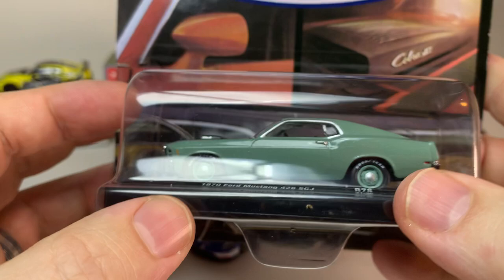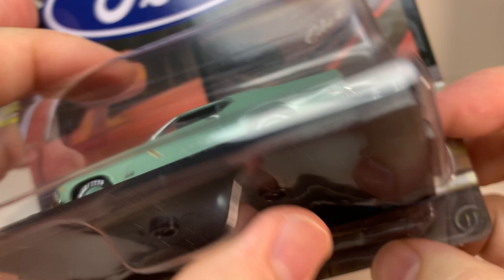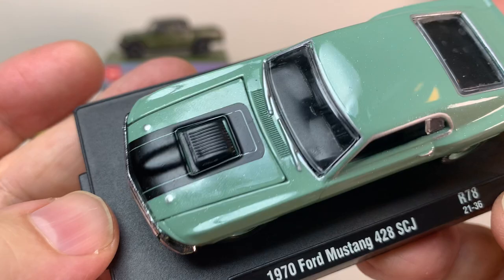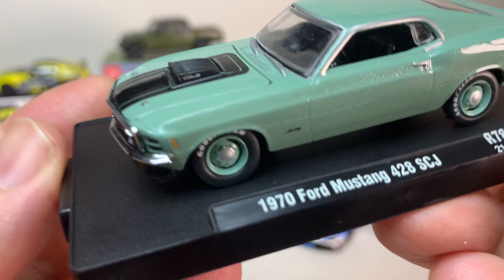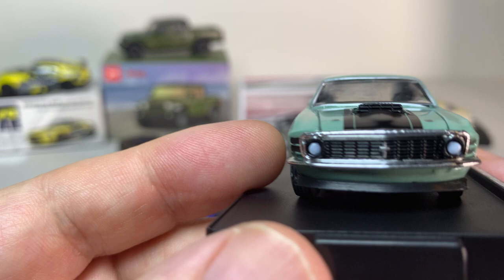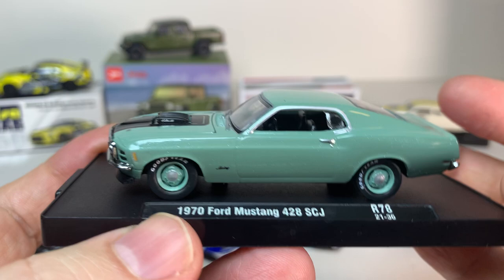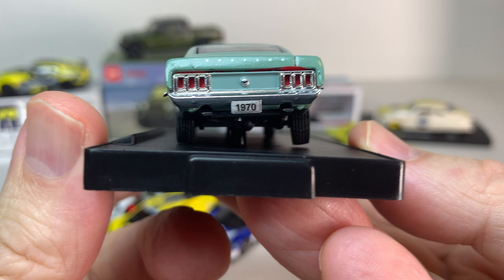And then changing gears again, 1970 Ford Mustang 428 SCJ. And again, I'm going to leave this on the base since it has two screws. This color's been a bit controversial. It's kind of a metallic, like a mist green. But this seems to be kind of a factory style look. It has a hood scoop on it, although maybe for this particular model of car that would have had that. I'm not familiar with the car, so I'm not sure. Nice detail all around.